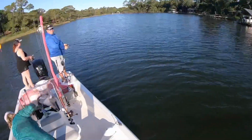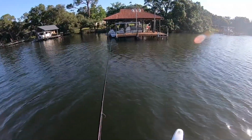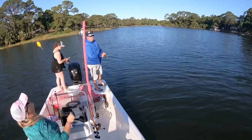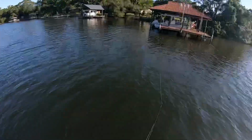I've always noticed with docks though, I don't know what it is. Well, I do know why it is, but on this side over here, you want to be in the shadows, because that's an ambush point for them. They love getting up in them shadows.